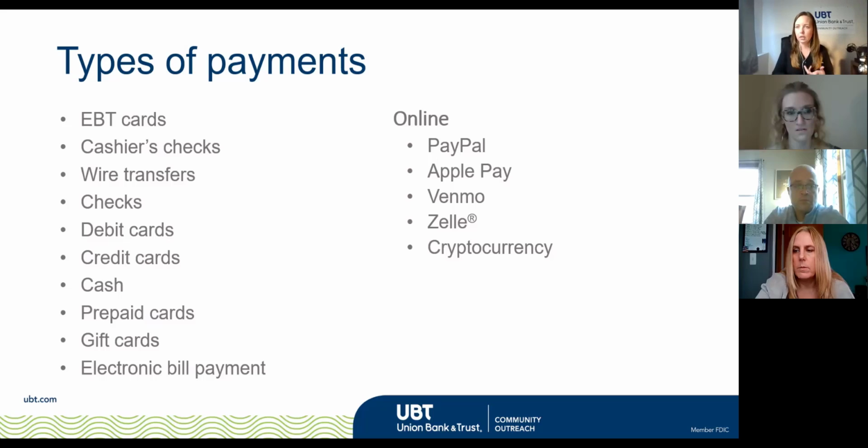So EBT cards, so your food stamps and extra money for food, cashier's checks, wire transfers, checks, debit and credit cards, cash, prepaid cards, gift cards, and electronic bill payments. So these are ways that we can pay. Online, we've got things like PayPal, Apple Pay, Venmo, Zelle, cryptocurrency, and we'll briefly talk about some of those, but not a whole lot, because paying online is becoming a very popular way of doing business, especially if you're ordering something online through Amazon, things like that. So we will go through each of these.